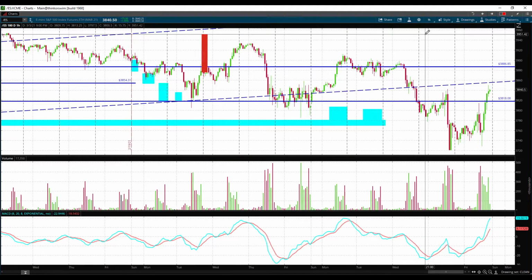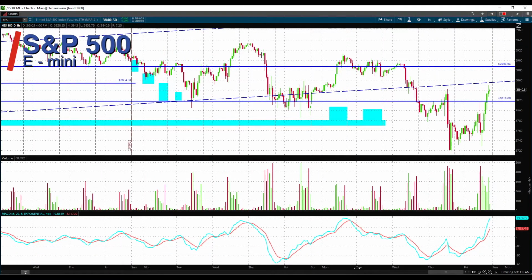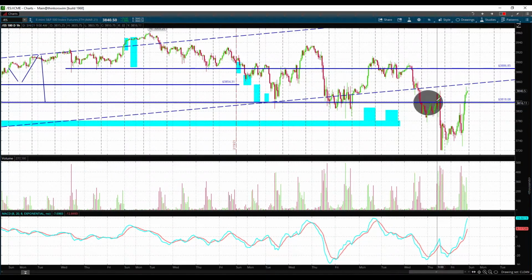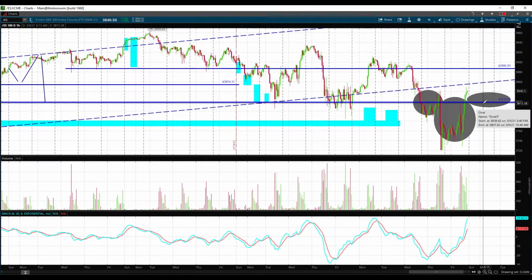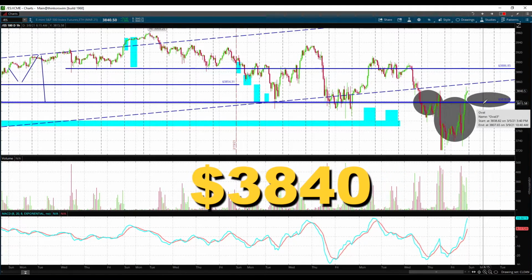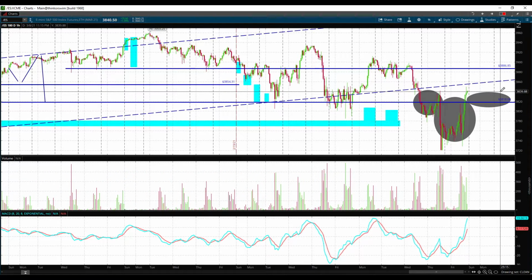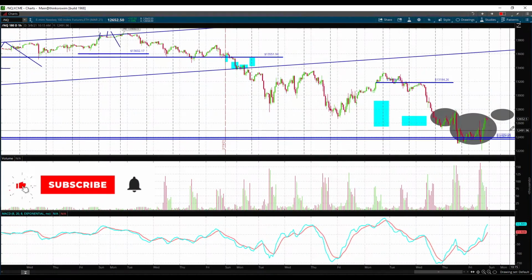Same applies to the ES. If we're looking at a 1H chart, we might see this head and shoulder execute, the left shoulder, then the head, and right now we're waiting for another shoulder. If we cross the 3,840 points, we might see another momentum move to the upside, probably about 100 points up. So keep an eye on those two charts and trade accordingly.